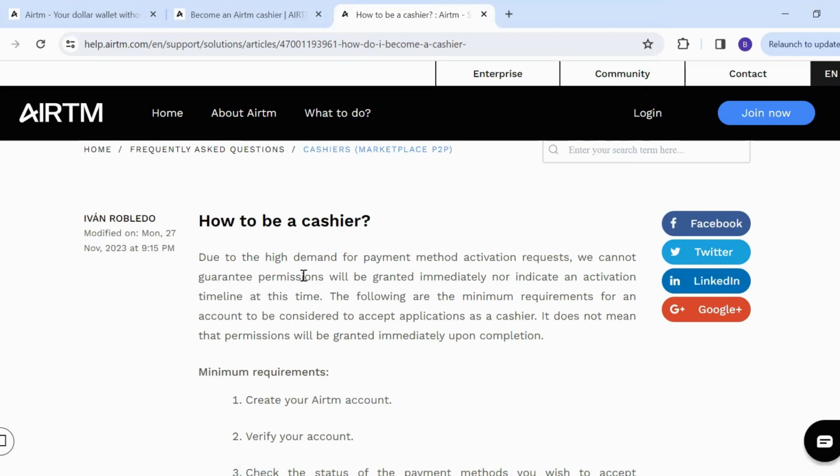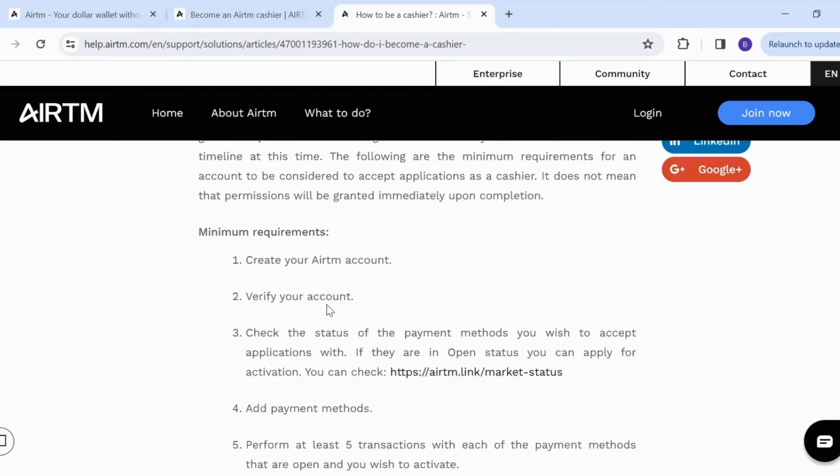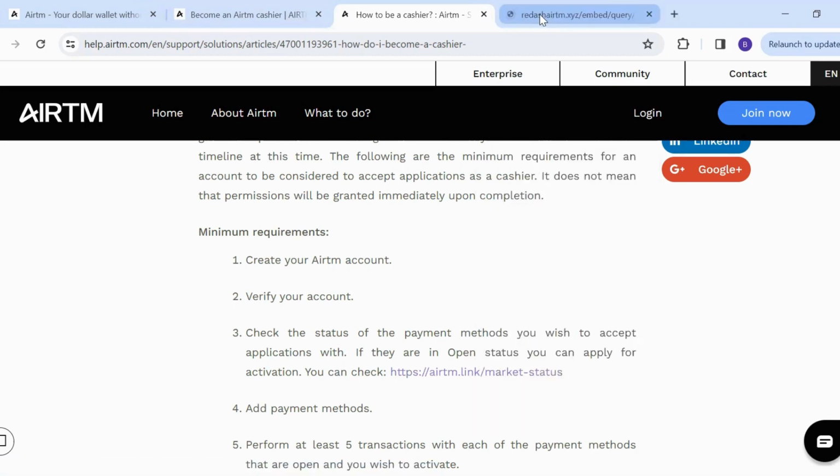I love the fact that they are always very clear, like you can just read and understand. You just follow these steps and you understand. So you create an Airtm account, verify your account, and check the status of the payment methods you wish to accept. You check the status. If they are in open status, you can apply for activation. You can just click this link. So let us click and find out what is there.